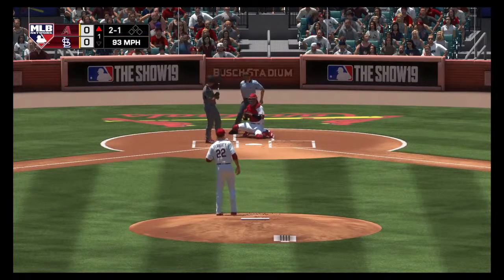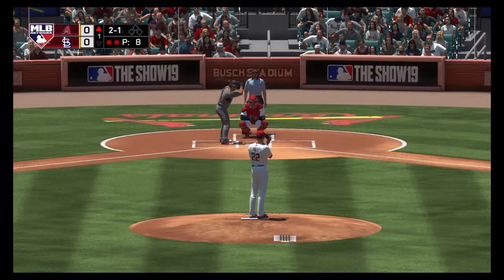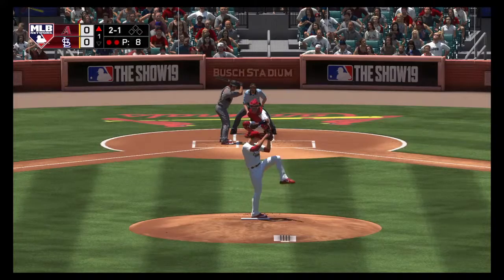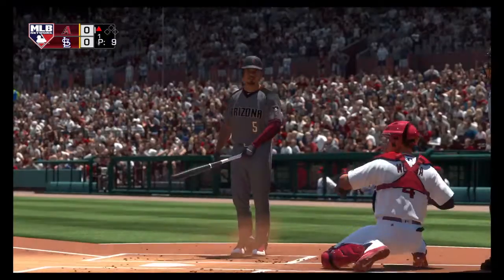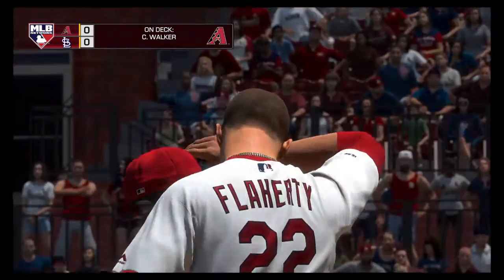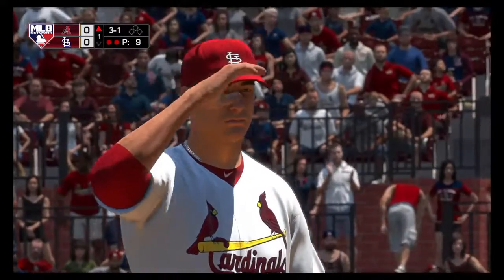And here's a fastball for a strike. 2-1 now. Two out, nobody on. Ball 3. They know the threat this guy possesses at the plate. I know it's 3-1 in this situation right here, but I can't imagine anything comes over the heart of the plate.